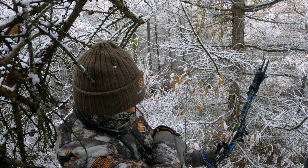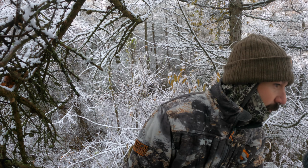So, that calf would be my fourth deer out of this saddle this year, man. I'm loving it. Latitude, method, saddle. It's been a game changer for me. I would never be in this spot if I didn't have this saddle. It's a beautiful morning.